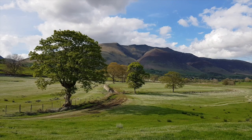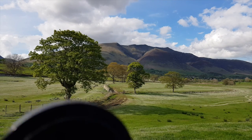And what I'm going to do is put it over the lens and it turns it into an infrared photo. I'll take a picture of that and I'll convert it to black and white.